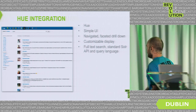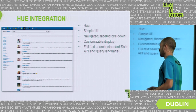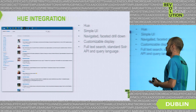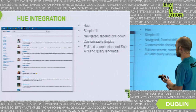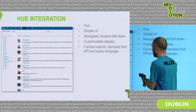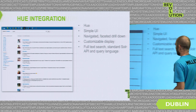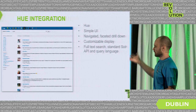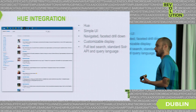So that's Morphlines. Finally, I'm going to talk about Hue integration. Cloudera Hue is this UI project that gives you a UI into various Hadoop components, like an HDFS file browser. It's got stuff to help you design Pig stuff, Hive stuff. And one of the new things is this Solr tab. It's really cool. It's great for rapid prototyping UIs.